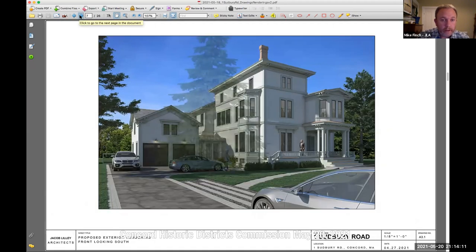As we look at it in a little bit more detail, we wanted this proposed addition to feel appropriate in size and scale to the main house without competing with it. The addition doesn't want to feel like a little bump on the side of the house. It needs to be prominent enough that it respects the architecture that exists here. But we don't want it to compete with this house, nor feel like a small afterthought that was added onto this at a much later date.